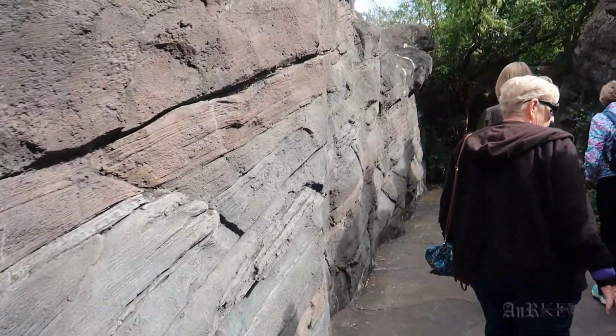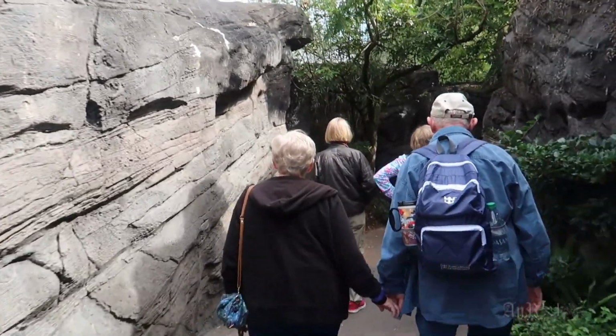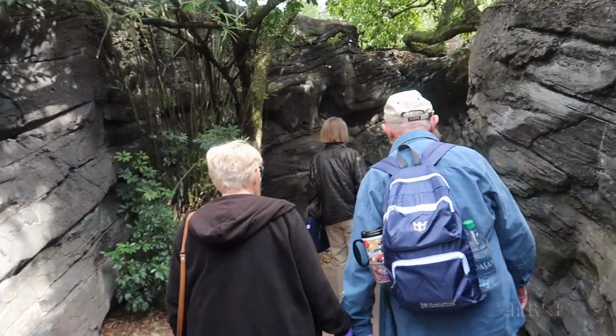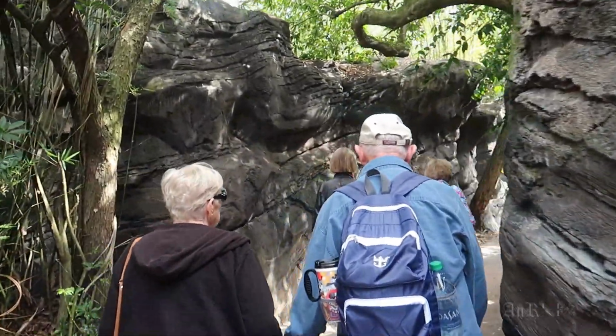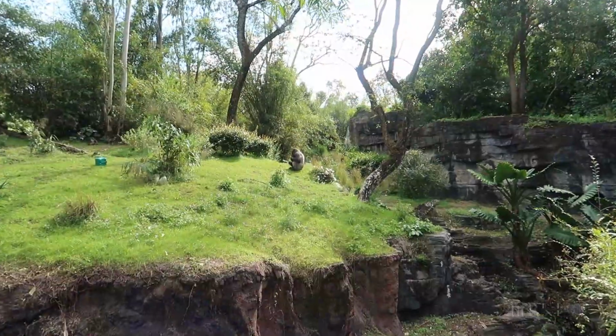That was a lot of activity in the gorilla cage. Usually you don't see them moving around as much, and we got to see the baby too, so that's really cool. So far, Animal Kingdom's rocking today. We're seeing a lot of animals.